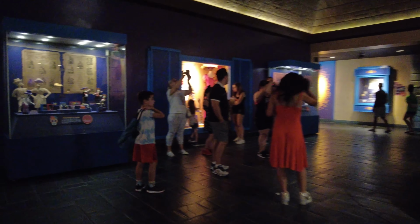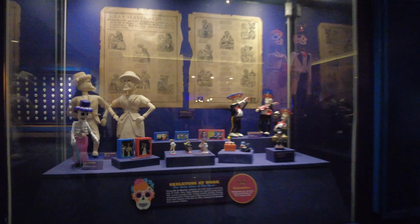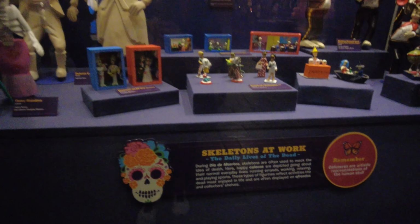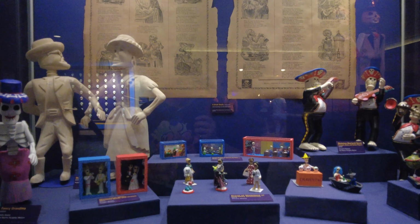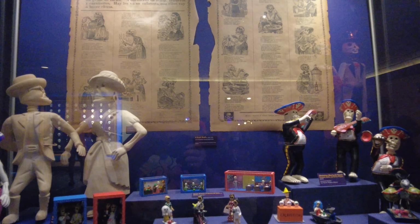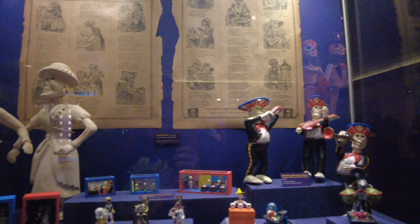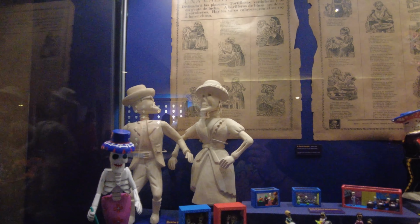Let's go here and look at this display. It's dark in here. You can't tell. This is called Skeletons at Work. The skeletons are often used to mock the idea of death. So they're depicting going on their everyday lives, dancers or musicians or working people. That's what this exhibit is.